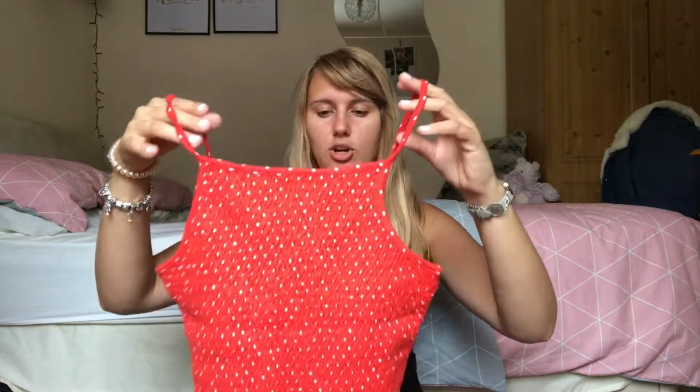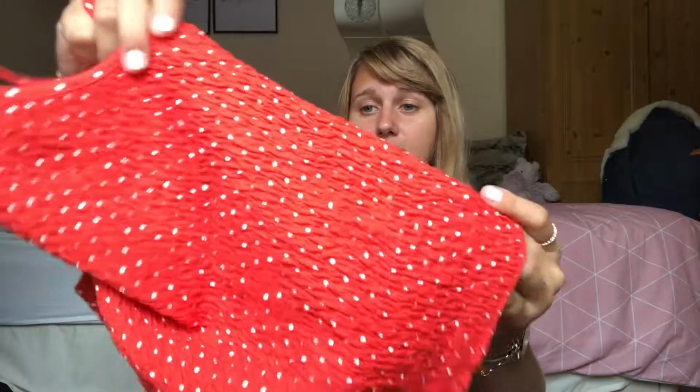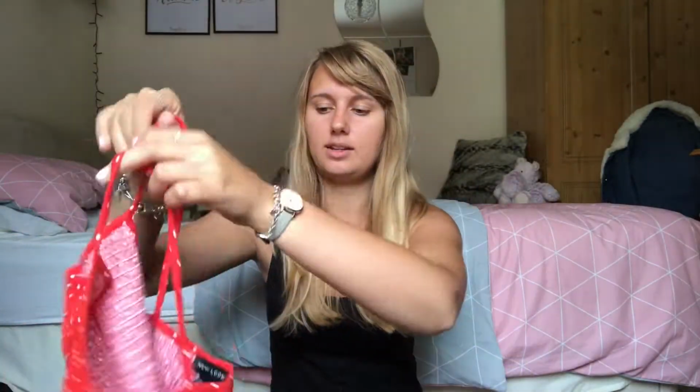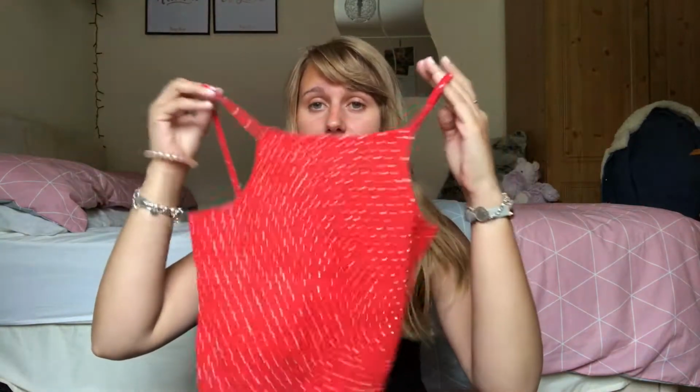The next thing I picked up in Cardiff was this red strappy top. I'm really useless at describing things, but it's this kind of material, if you can figure it out for yourself. It's really comfy to wear. The back comes down a little bit lower, but it's really nice to wear with high-waisted shorts or high-waisted jeans. And I can't really remember how much it was. I'm not even going to guess it. I'll leave it linked down below if you want to go and check it out, but it's really cute.